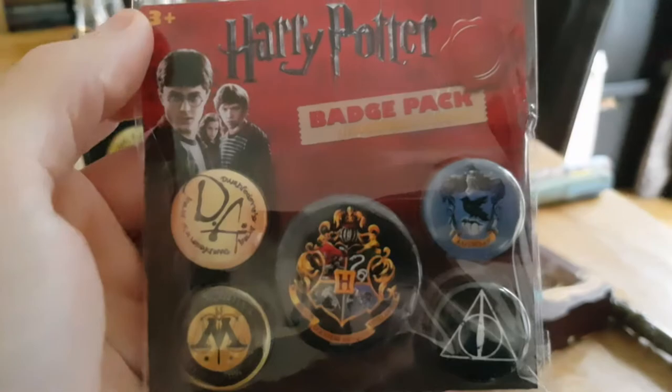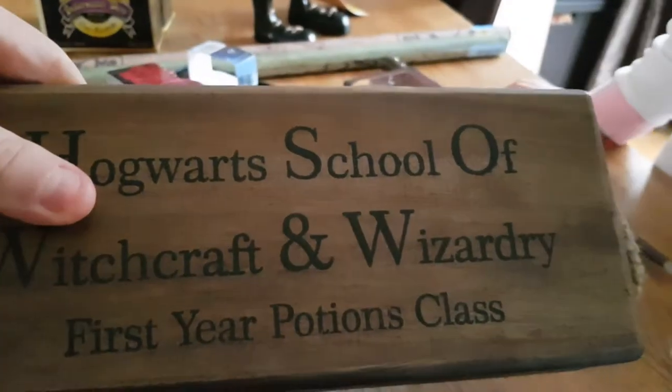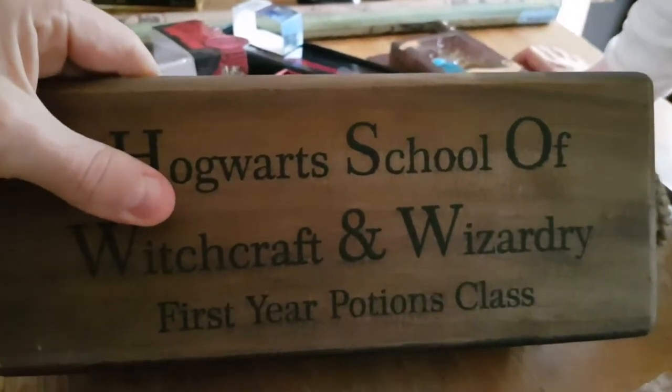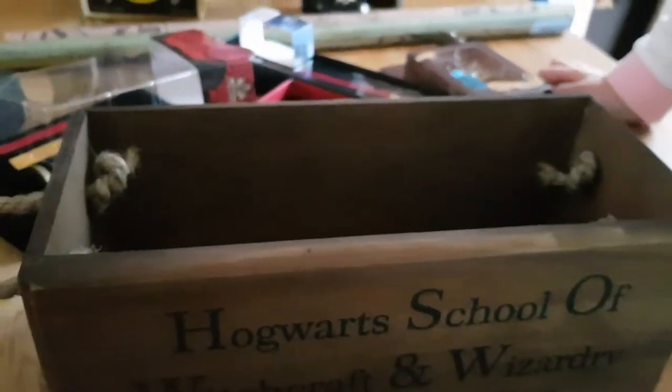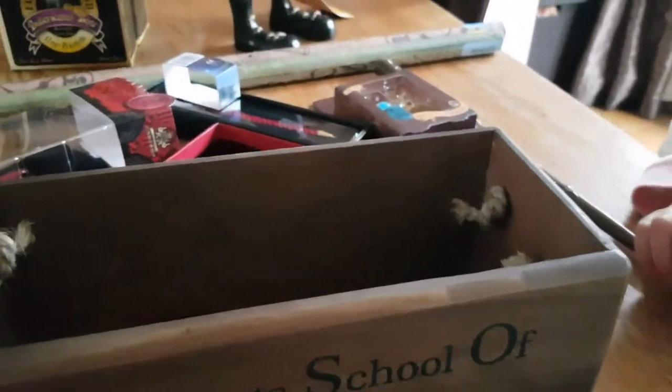I don't know, we might leave them in the packet. They look quite nice as they are. Might do that. And then finally, Clara, look. This is the one I changed. Change the other one for this one. Like I said, it would look quite nice. I think put a few bottles in there with liquids. Just get water and put a bit of squash in it or something.